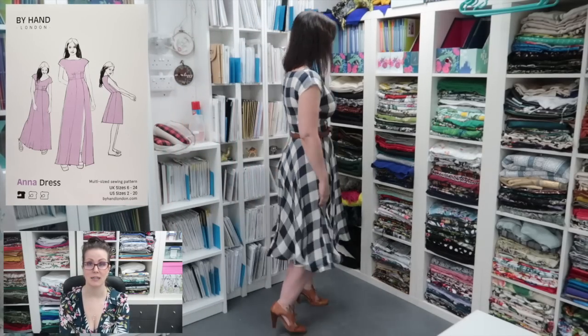So as I mentioned, I put some weight on, and my very favourite bodice, the Anna bodice, no longer fit me, the size that I traced. So I decided to retrace the pattern because, as I say, it's one of my favourites. I think I've made like 35 of the bodices now, the majority of which are currently stashed away in storage because they don't fit me. So I retraced and redid the bust adjustment.